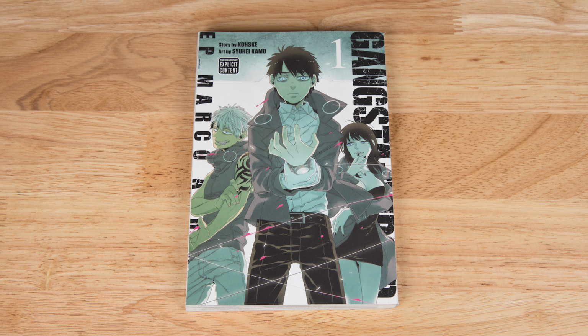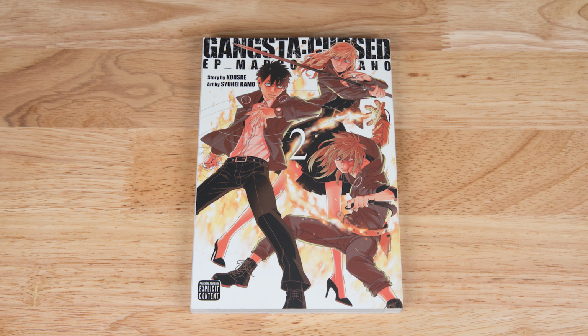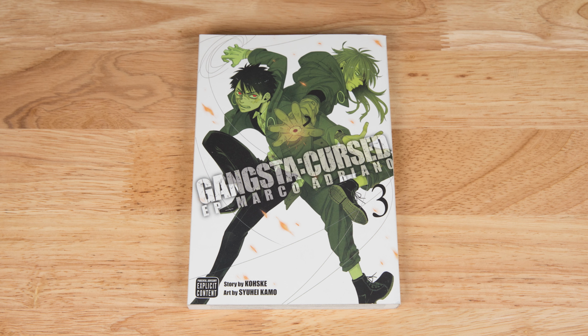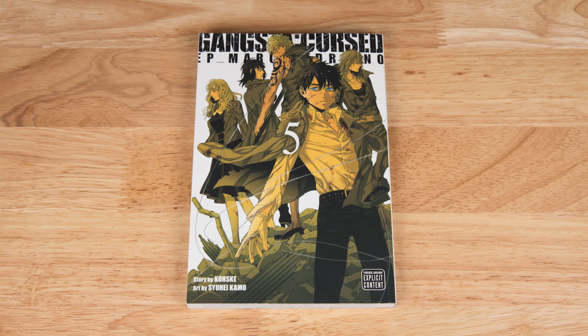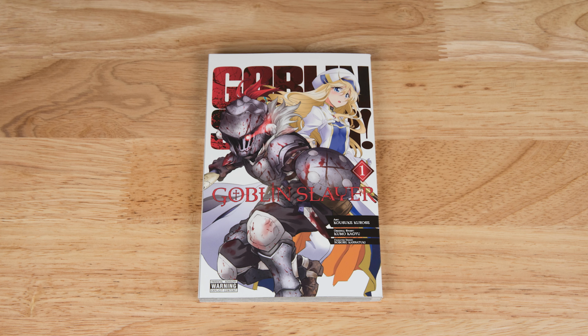I recently picked up a lot of volumes of Gangsta and discovered that there is also a side story called Gangsta Curse that has 5 volumes, so I picked up all of those on Right Stuf. I love the art and all of the covers of these volumes and I'm excited to get into this one as well. I also had Goblin Slayer volume 1 on back order and that just arrived from Right Stuf, so I can finally start reading the series.